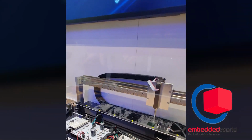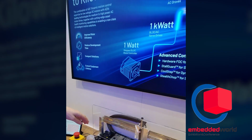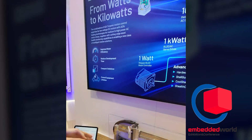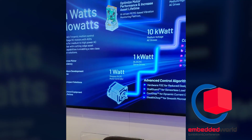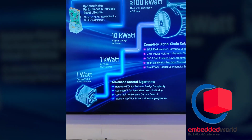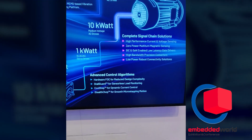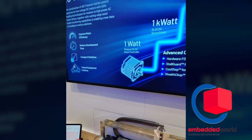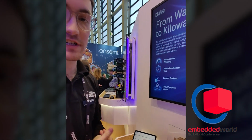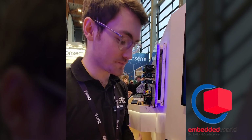So the first aspect of the demo that I'd like to show you is our condition monitoring sensor. This is Voyager 4. It's a wireless condition monitoring sensor with a 3-axis MEMS accelerometer, some Bluetooth Low Energy connectivity, as well as an Edge AI system that can help you detect early on if there is a fault with your motor, so that you can bring someone in to maintain it before any faults occur.